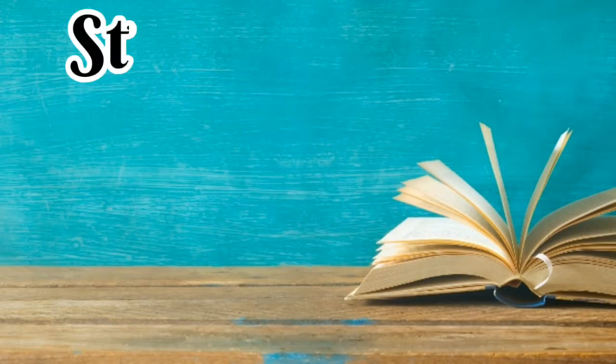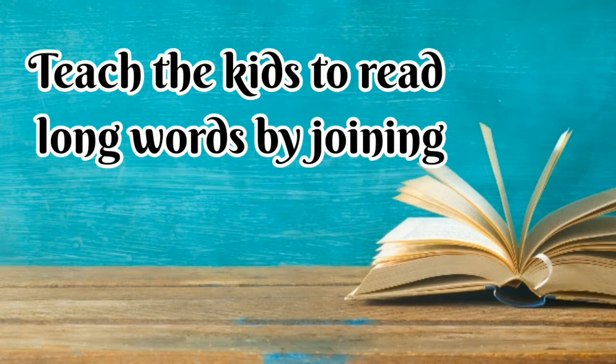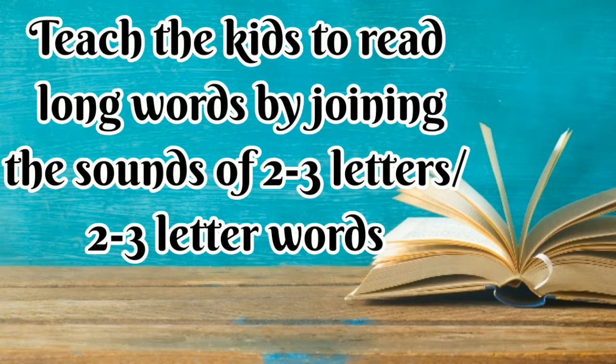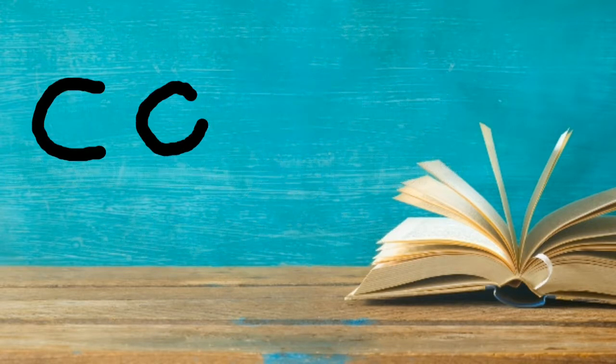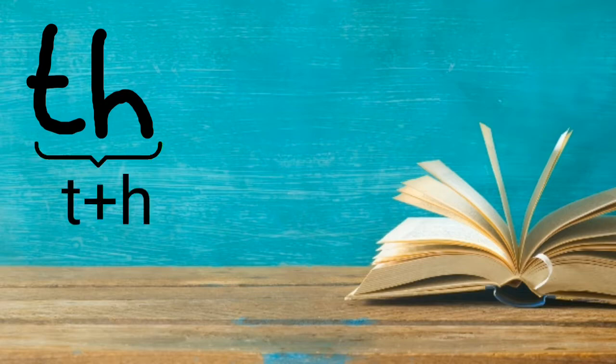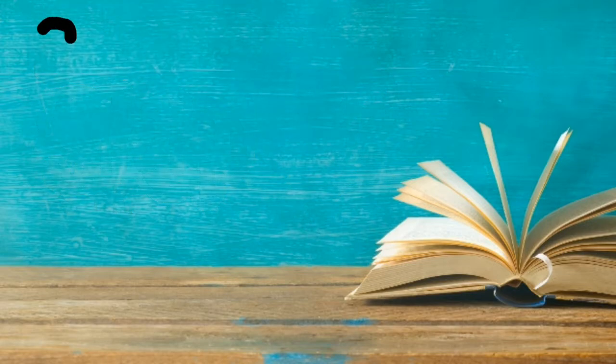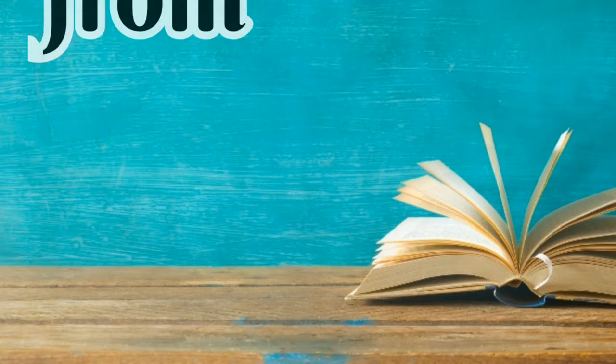Very good. Once your child understands the concept of blending, teach them to read long words by joining the sounds of 2 to 3 letters. For example, instead of reading cat as c-a-t, you can teach them to join the sound of "at" and "c" as c-at, cat, and then rat, that, skip, from.